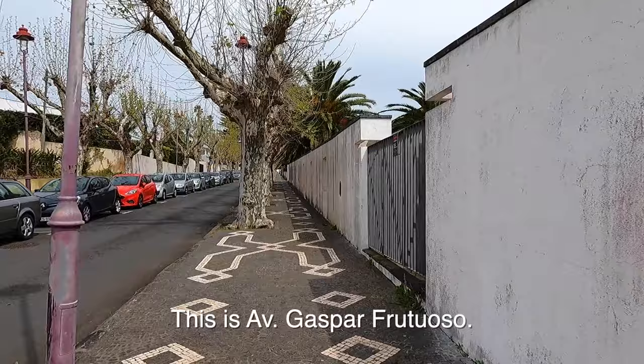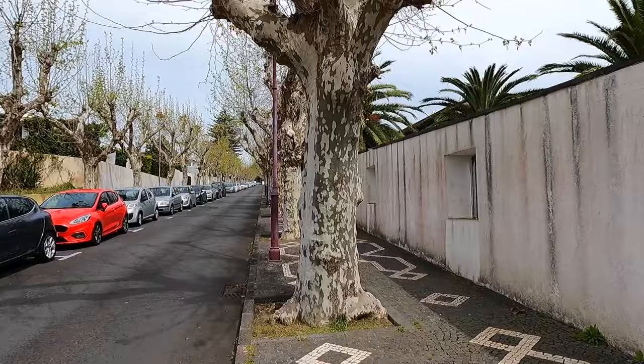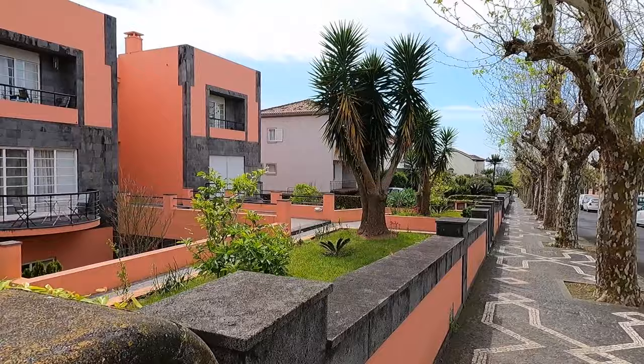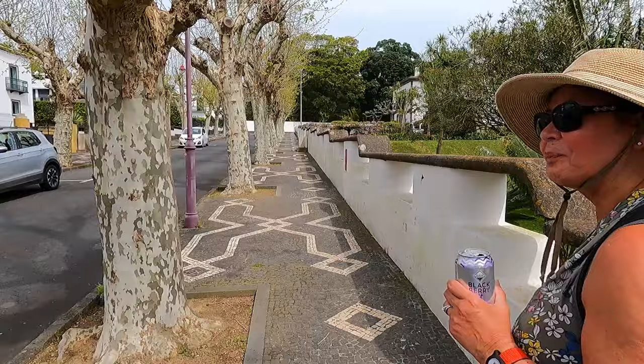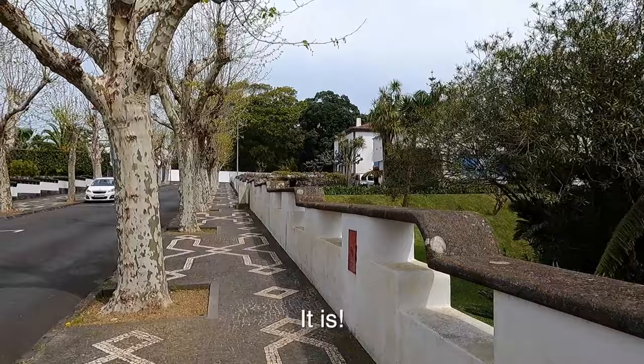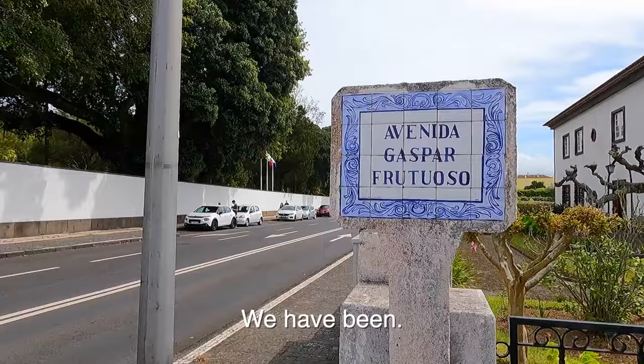And a nice tree-lined street. Of course, spring is busting out all over. The middle of April. And we're going to walk up this. I think these are people's homes. And this is their personal banana plantation. And I believe that's Janet. And I think that's the botanical garden straight ahead of us, past that white wall. So I believe we've been on Avenida Gaspar Fructuosa. I don't know though, but we're at the top of it.